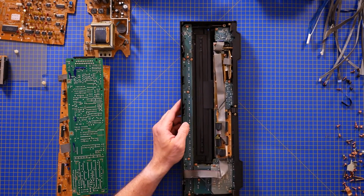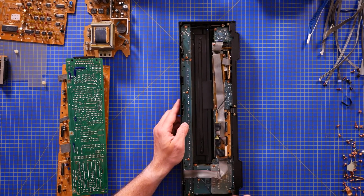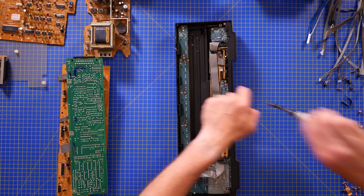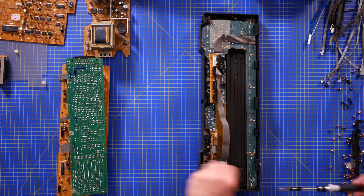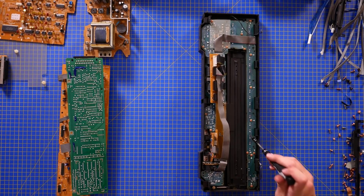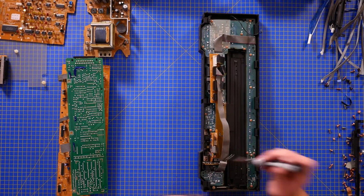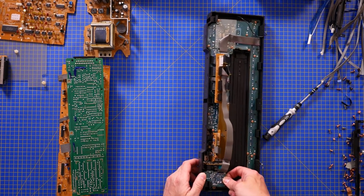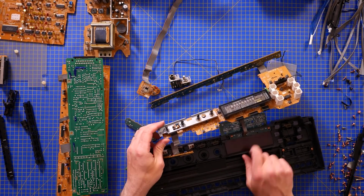Don't imagine there's a lot going on here. Probably display driver, maybe some multiplexers. We shall see. Again, this seems like a really unnecessarily complicated way of making this. There is 1, 2, 3, 4, 5, 6, 7, 8 separate boards here that I can see. I feel like the front could have been really simplified. Oh, a 9th board just for good measure.